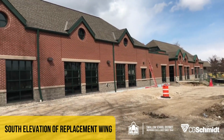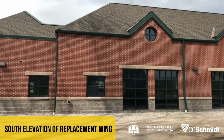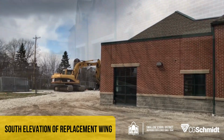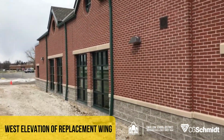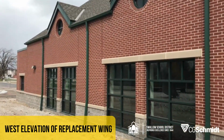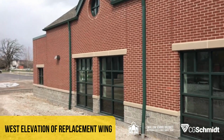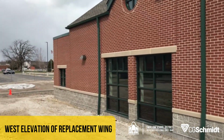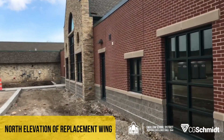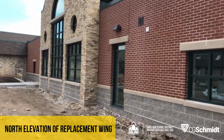Alright, this is the current view of the south elevation of the replacement wing. Over to the west elevation and how it currently stands. Everything has been completed, waiting for final site work. And then finally walking over to the north elevation of the replacement wing.